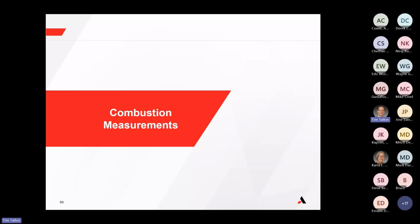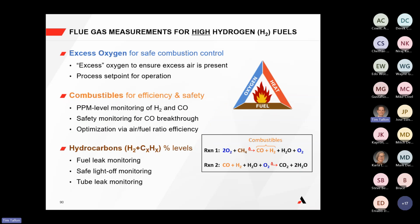So we're getting close to the end. I just want to kind of summarize it all for you. We've talked about a lot. As we think about combustion measurements moving forward, when we think about all of these things that we talked about with set points and with combustibles and with reactivity of hydrogen, what are those measurements to think about? What really comes down to, well, if you have a high hydrogen fuel that has some amount of hydrogen and some amount of hydrocarbons, we still recommend the excess oxygen to ensure that you have a safe set point for process operation, to make sure that you have the right amount of excess air at the burner.